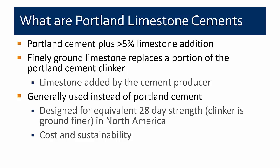So if you've got a type 1 Portland cement, you would replace that with a type 1L, or a Portland limestone cement. And at least in North America, it's designed for equivalent 28-day strength to Portland cement. This was a decision by the cement manufacturers to introduce Portland limestone cements into the market. They said the easiest and the fastest way to introduce this product is to give it equivalent performance to the product we already sell today.